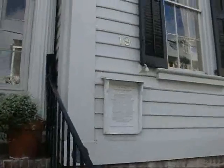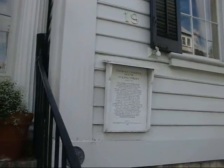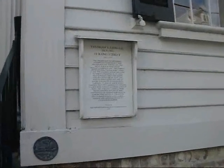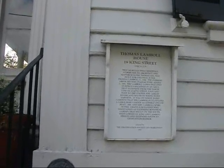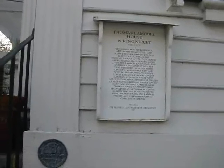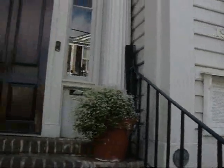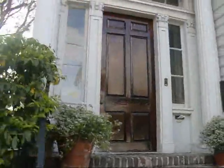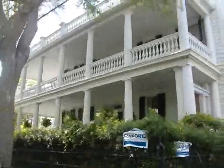Thomas Lamboll House, 19 King Street, circa 1739. Current Greek Revival piazzas were added 1845, included numerous holdings in an area that extended from the north line of 25 King Street, east-west. It was on the White Point Gardens. Lamboll cultivated a large rose garden, accessible only by a boat, south to Charleston Harbor, and so on. Interesting that they know the history of these houses. Rose gardens, accessible only by boat.